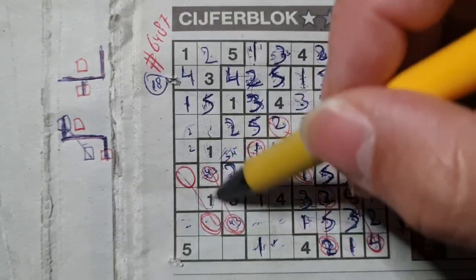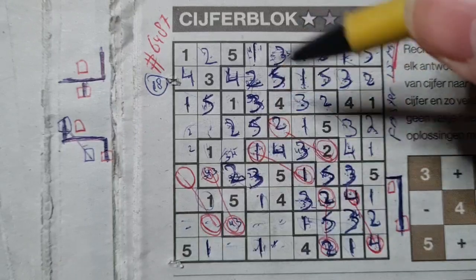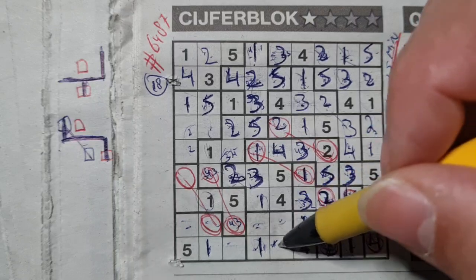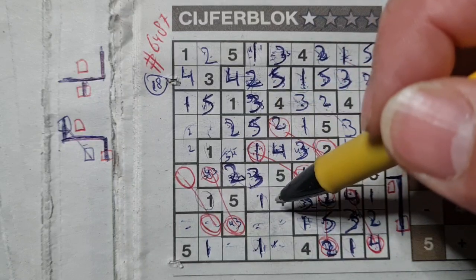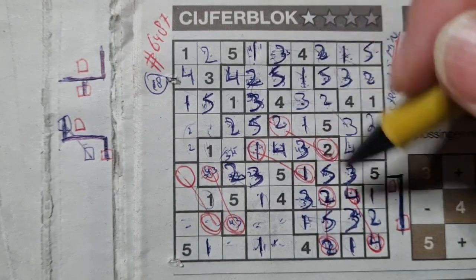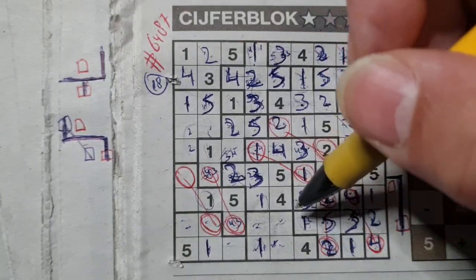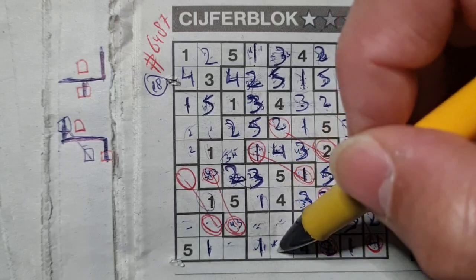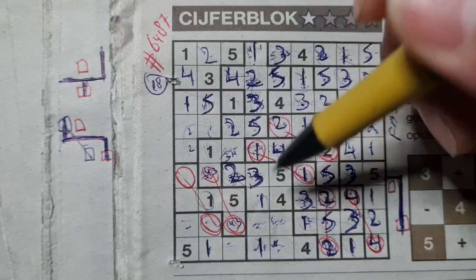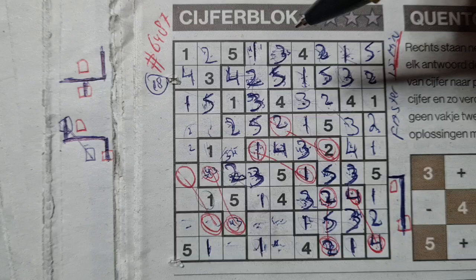Then these 2 boxes can be a 1. That box can be a 1, so 1 box left for the 1 in this area should be there. Then 3. Think. Come on. This is taking too long. 3, 3, 5, 5. Need a 5 here. Overlooked something here, but what?